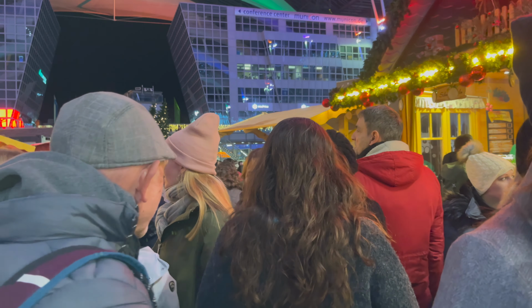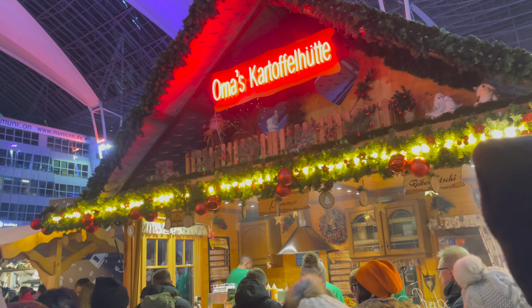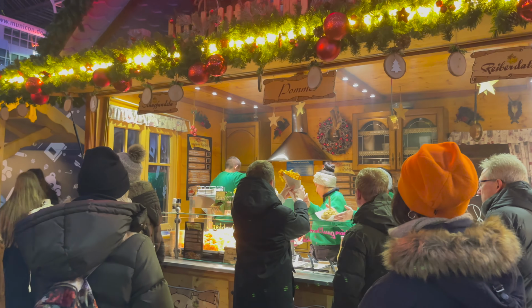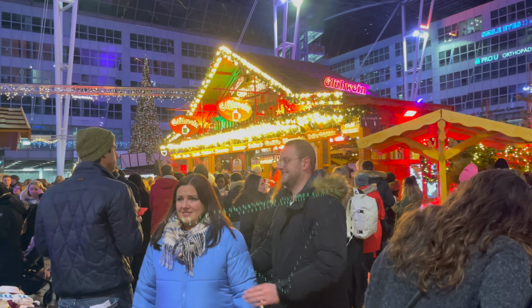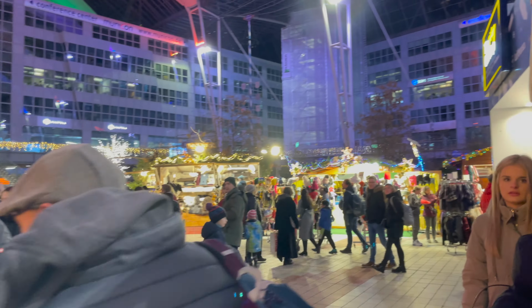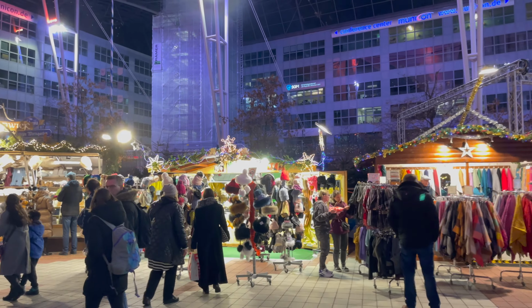Over there, it's crazy, it's completely full. And you see a typical German Christmas market. Oh, they enjoy. And it's a nice time in Germany at the Christmas markets. You see, you go over there and we can go straight through to the other side where the train station is. And you see a lot of shops.